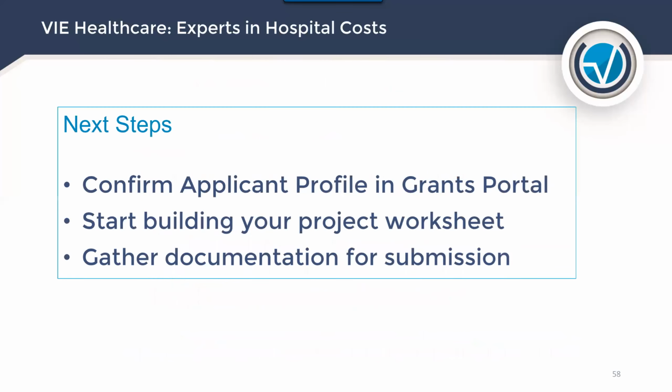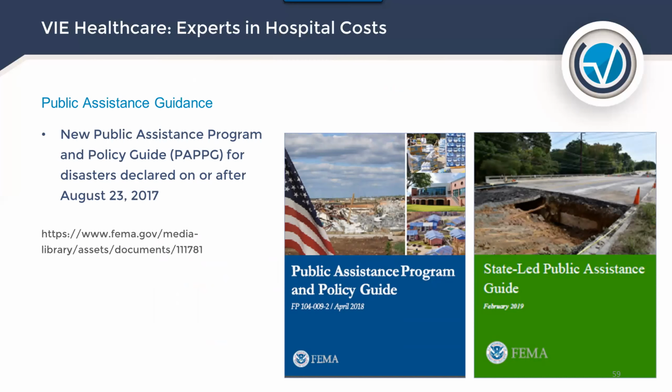So your next steps are to confirm your applicant profile in the grants portal, start building your project worksheet, and gather your documentation for submission. Some great resources, and I'd encourage you to go through a few of them. Some of these are 400 to 600 pages, and we've done that work, but if you're interested, there's the Public Assistance Guide. These are both from FEMA.